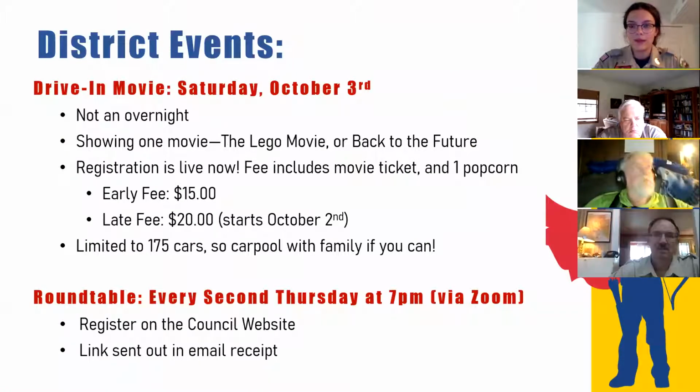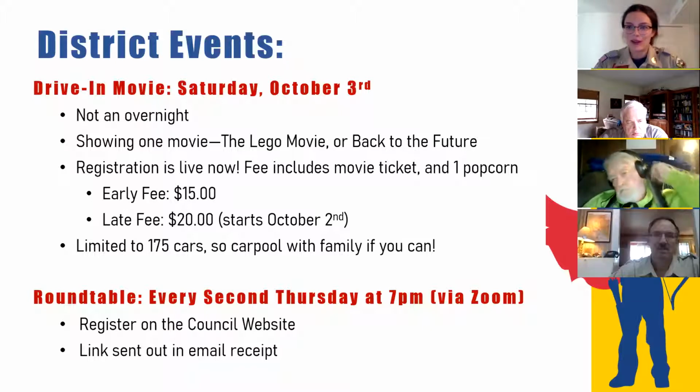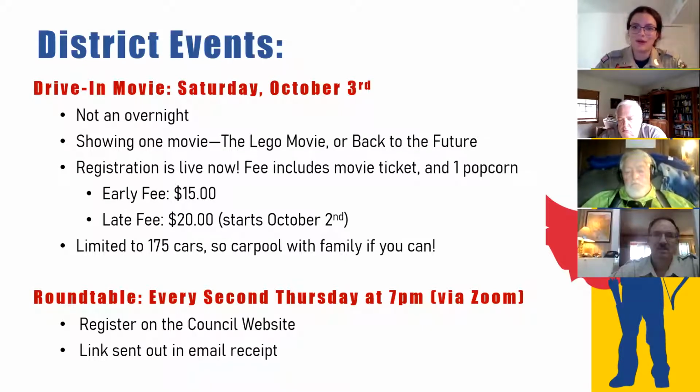And now moving into district events, we are still planning on doing our drive-in camporee, but it's going to be a little different. It's not going to be an overnight, and we're only going to be showing one movie. Now, I haven't solidified a movie yet, but we're between the Lego movie or Back to the Future. It depends on which one Frank has available at the time. There's a lot of confusing stuff that I recently learned about drive-in movies, so it'll be one of those two for sure.